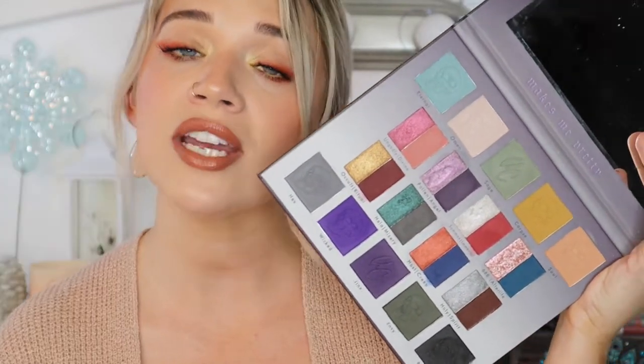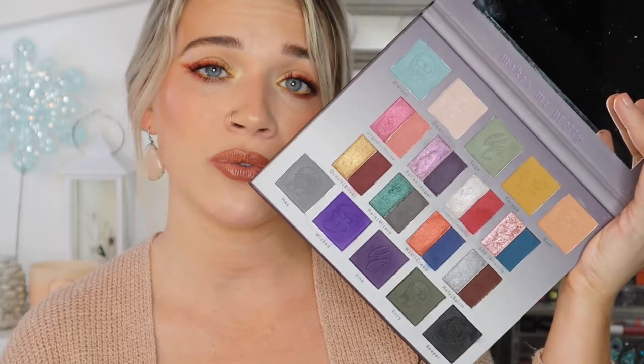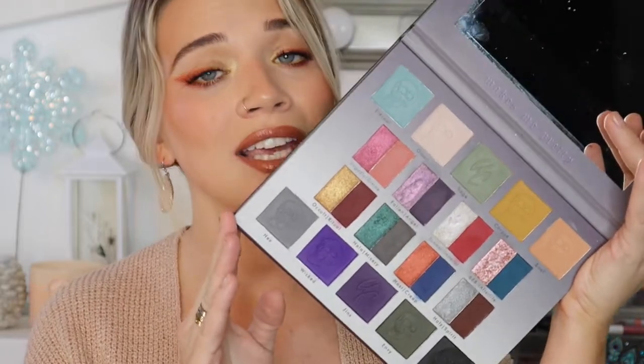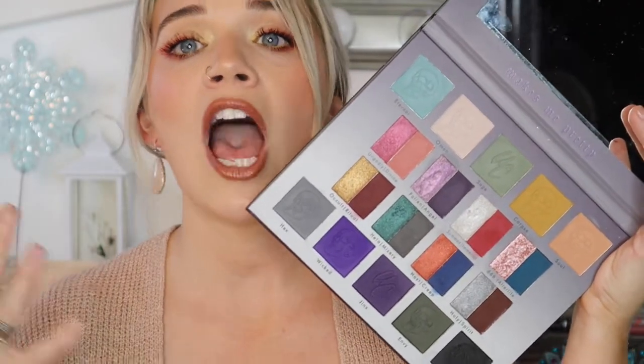I love it. I love the grays that come in the palette, and the metallics are really beautiful. They also do have different formulas. So there are sheer metallics, there are a little bit more heavy metallics that have a really huge impact on your lid. This is a really great versatile palette, and it's really inexpensive in comparison to how many colors you get in the palette.